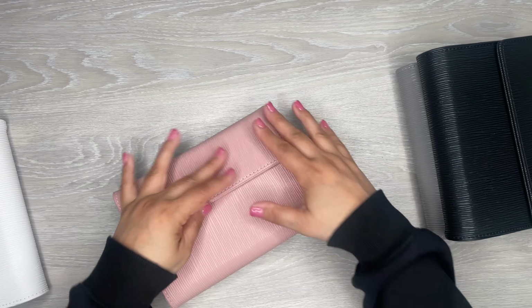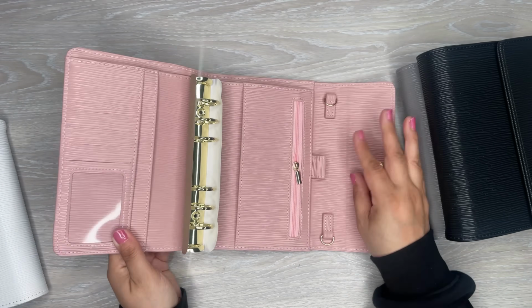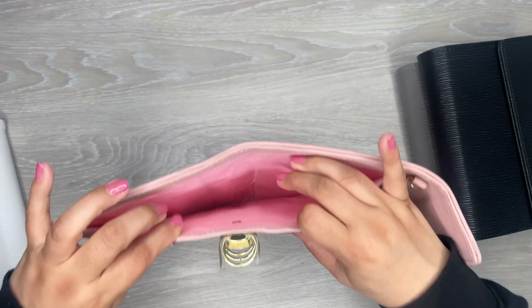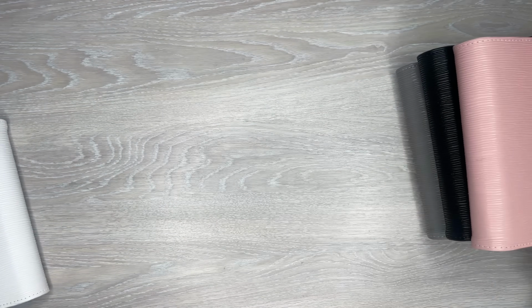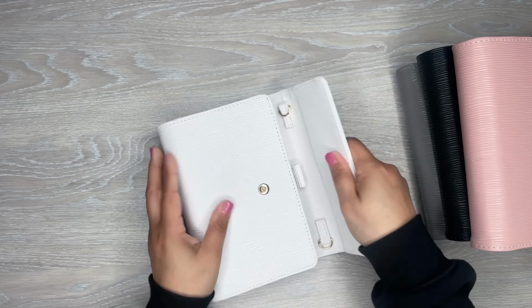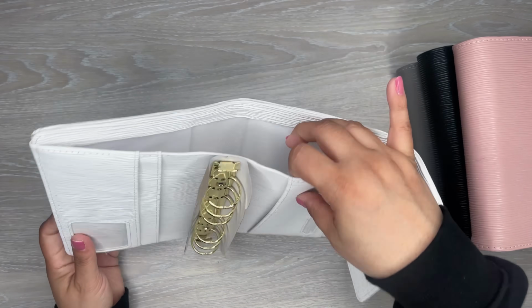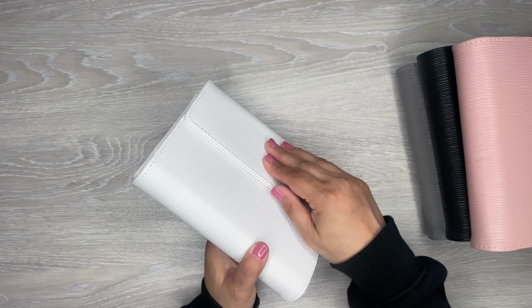And then this one's fun. It's a cute pink color. So here's the pink, the zipper, the inside pouch, and then white. This one, again, they're all pretty. They're all nice shades of color. So there's the white, very nice.